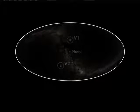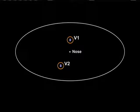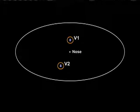And here you see Voyager 1 and Voyager 2, where their positions are, and the nose is the direction that the sun is moving relative to interstellar gas. It's the upstream direction. And all of our map projections coming up are going to have pretty much the nose centered and be in this form.